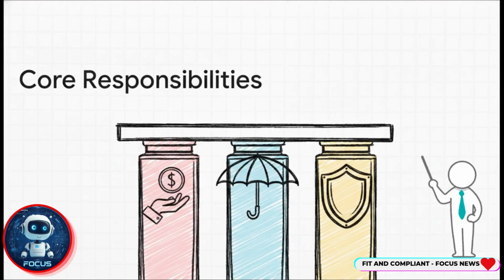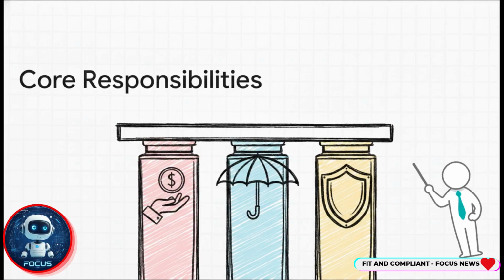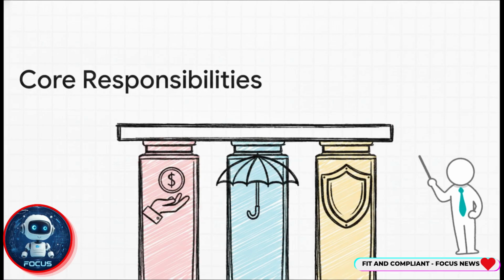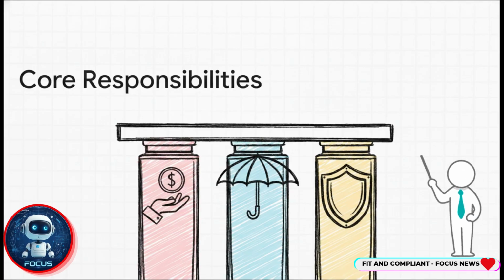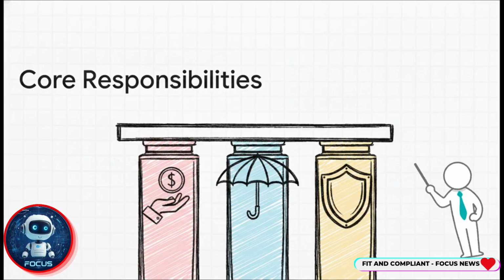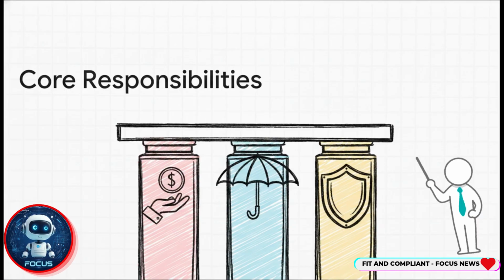Let's break down what you're actually doing on a daily basis. Your core responsibilities basically rest on 3 main pillars. First up is assistance. This is where you're helping customers find the absolute best finance options for their new vehicle. Second is protection, offering value-added products, or VAPs. Think things like extended warranties and shortfall cover to protect their big investment. And third, and honestly the most critical, is compliance. You have to ensure every single deal is legally sound under FICA and FAIS regulations.